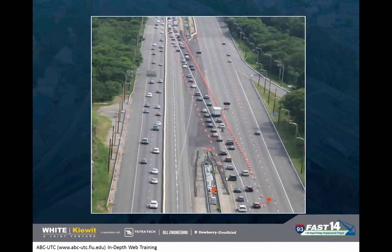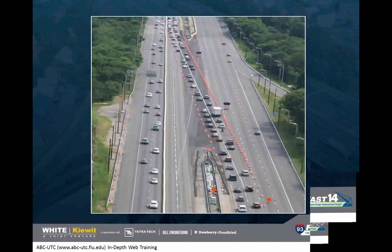This is the northern crossover, an aerial view during the day. And again, this one here is basically looking south, and I believe this facilitates a southbound bridge replacement scenario.